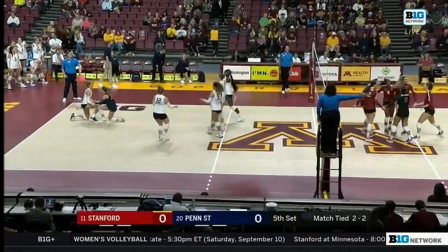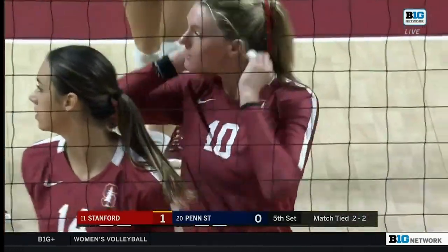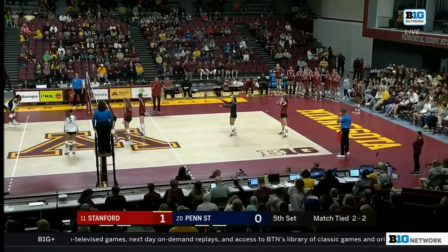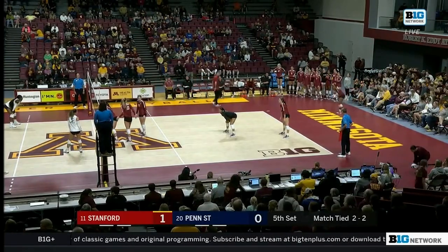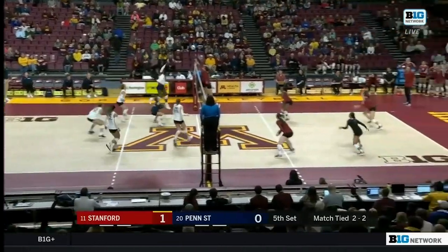There's Stanford applying some pressure, going to Kip right away. Each time they've been in serve receive to start out the set, they have gone to Kip in the back row. And if I'm Penn State, you got to make that adjustment right away and put more blockers on her. That's a great call, Emily. The first point of the match was a Kip from backcourt. The set only to 15. It goes really fast.